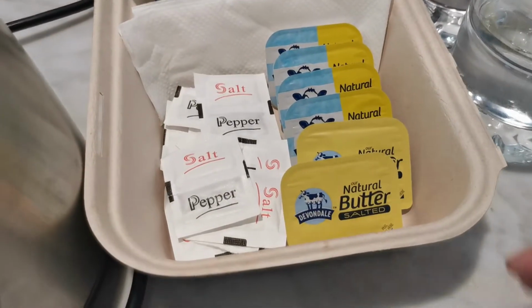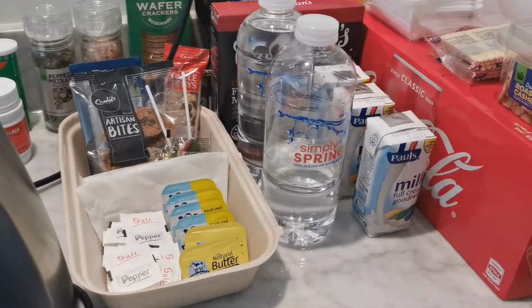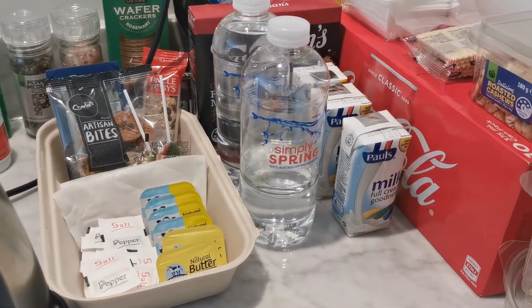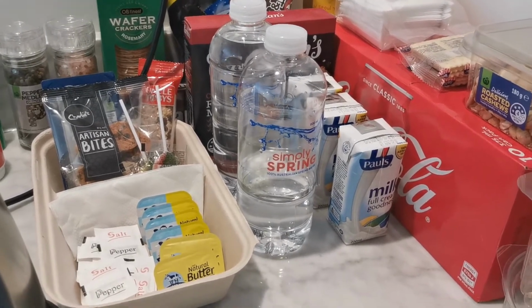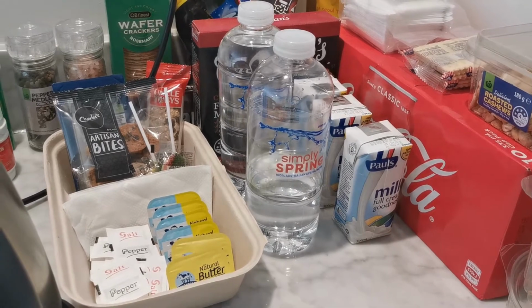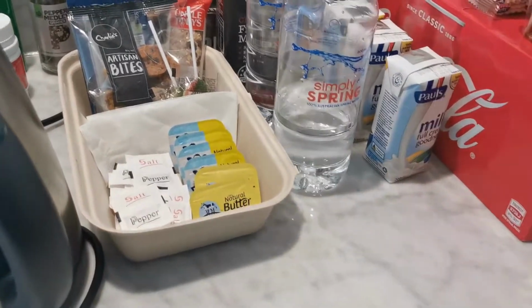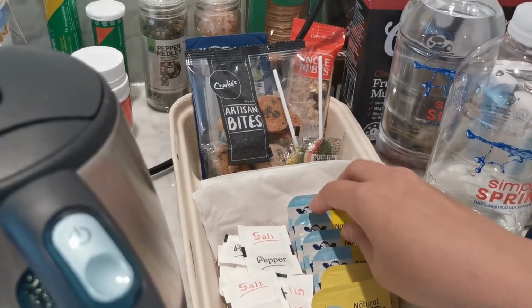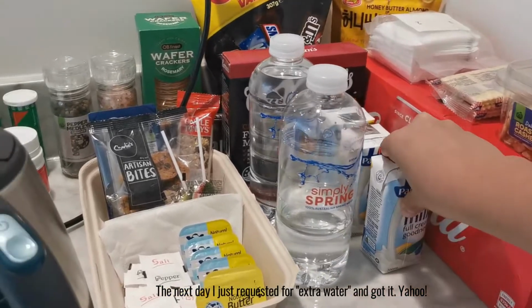So there's a funny story about all these butters. During one of the days, I asked reception for an extra bottle of water. And then what came was 5 packets of butter. It's really funny. So I don't blame reception for it. It's just my way of saying it, probably.